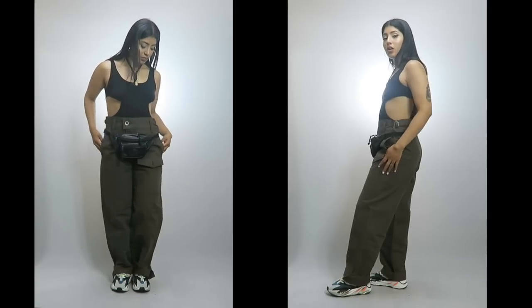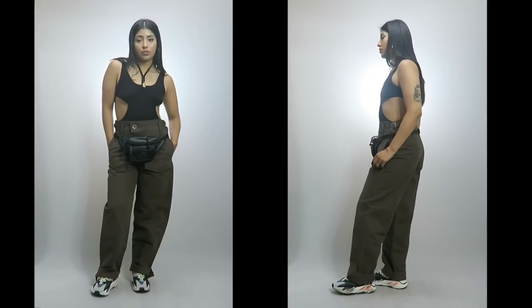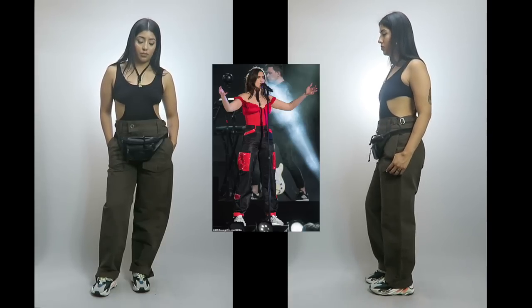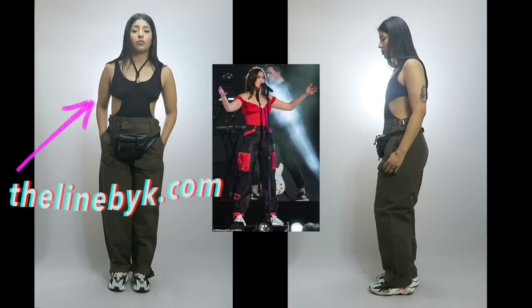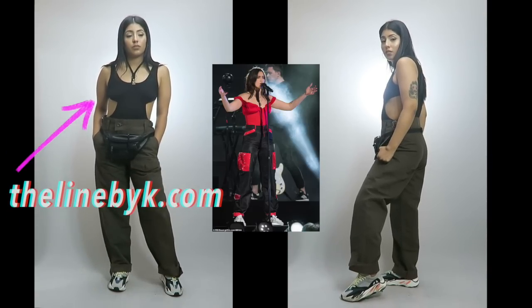And then once again, to take an even bigger twist on the outfit, I kept on the cargo pants because I really do like cargo pants. I kept those on, and then I changed up my top. That bodysuit is from a brand called K The Label, I believe, and I got it on sale.